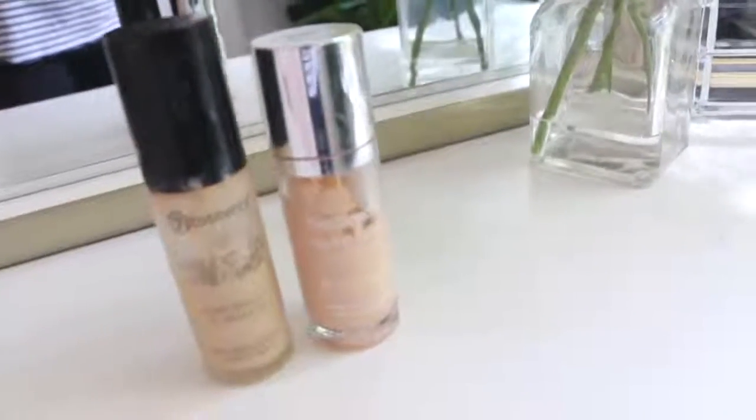But if you do wear foundation to school a lot and stuff like that, then I would recommend these 2 foundations. I think they're really nice. So this one is for very natural skin.